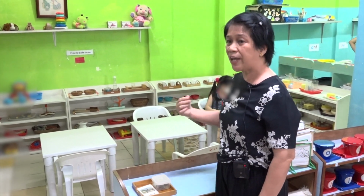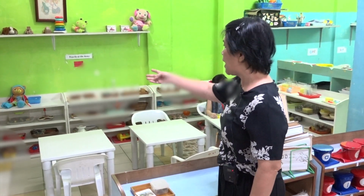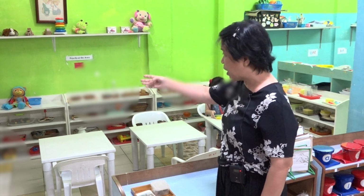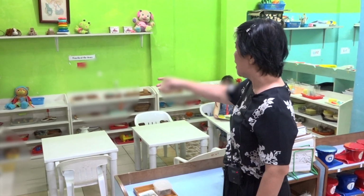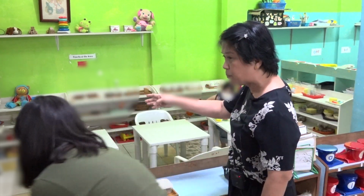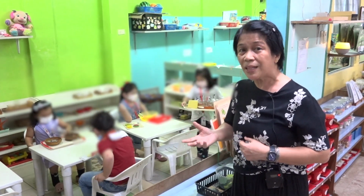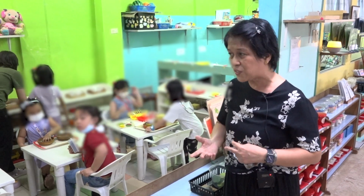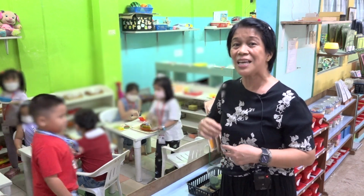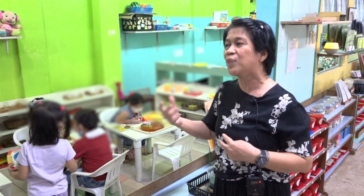Care of self and care of environment are being developed when children are working with these materials. As you can see, we have the dressing frames, the buttoning, zipping, lacing. We have several materials arranged from simple to complex. In practical life, our curriculum includes the meals wherein the children serve themselves, get their food, eat by themselves. Practical life fosters independence, no? And it is a preview of what they will do when they grow up.